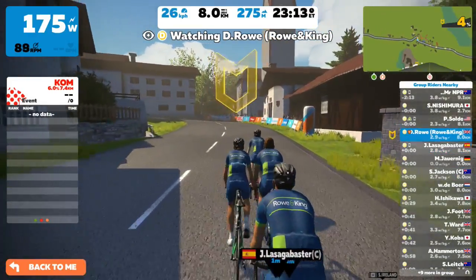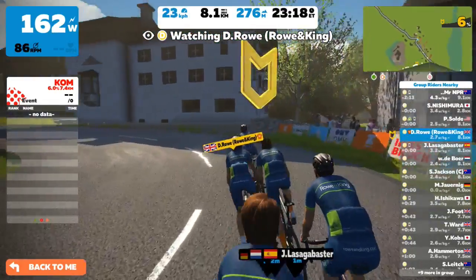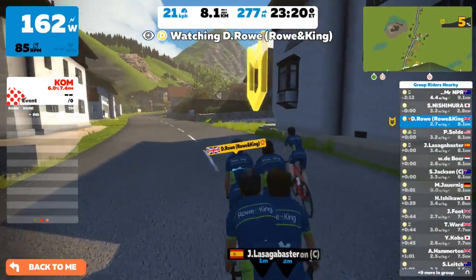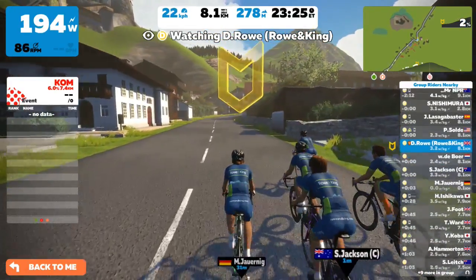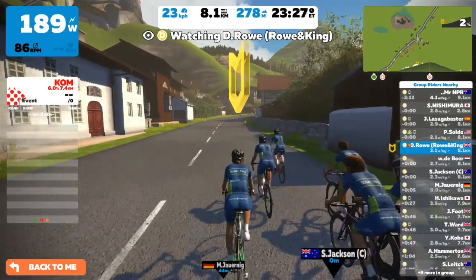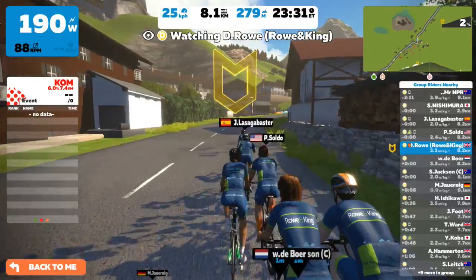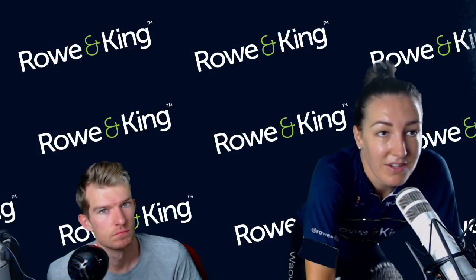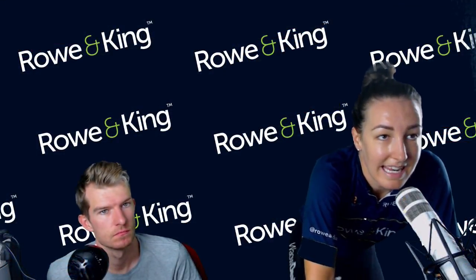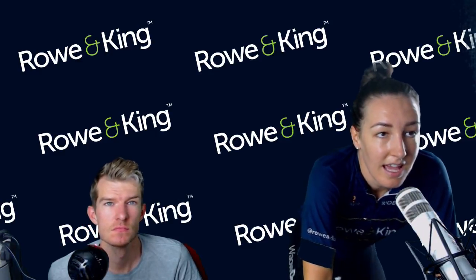So it would take a really strong team, I think, to make it hard from the very bottom to the very top. So I think, certainly in the first two laps for the women, these flat sections should definitely give you an opportunity to recover. Yeah, for sure. You can see it's still 2%. So like you say, this is a really good opportunity to get in the wheels, get on your drops, really save those watts that you're going to be needing for lap two, lap three, when it's going to be kicking off.